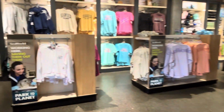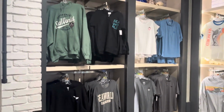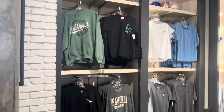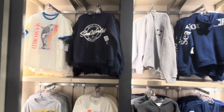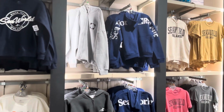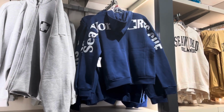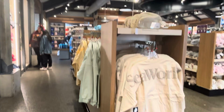So they do have a lot of really kind of, I would almost go, and guys, correct me if I'm wrong, but it feels more college-y, like a college sweatshirt you would get, than what you would necessarily see at Disney. So they've kind of upped the game here and went from cute to more adult. That is a great heavy hooded SeaWorld Rescue sweatshirt, and that runs $69.99. So prices are good.